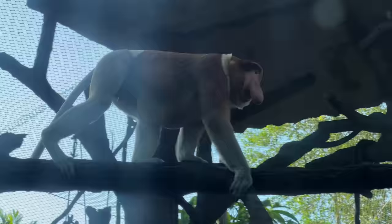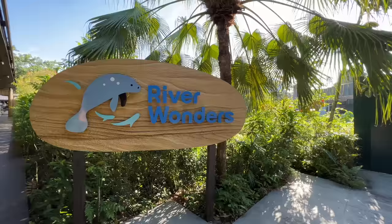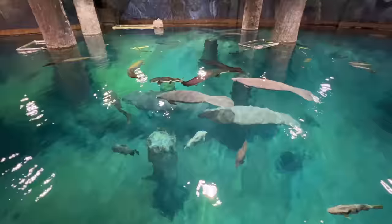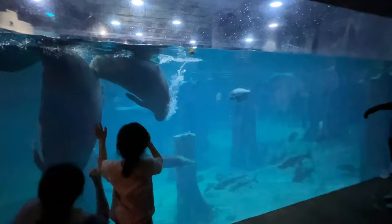I must say, the proboscis monkey with that nose has got to be one of the most unique looking animals I've ever seen. Also, right next door is River Wonders, and the night safari will show you around River Wonders. This is actually where you have to go to see the panda.